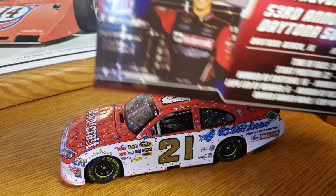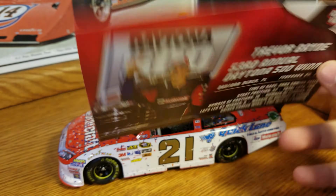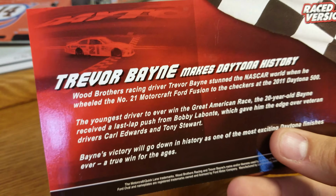It's got a race winner card like this. So he led 6 laps at the end. I remember this because, oh, there we go. It's on the side: Trevor Bayne makes Daytona history.